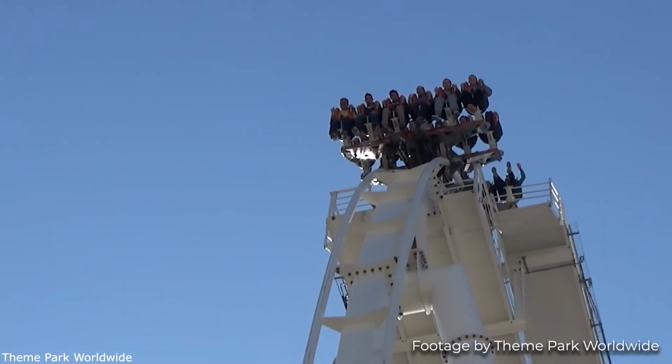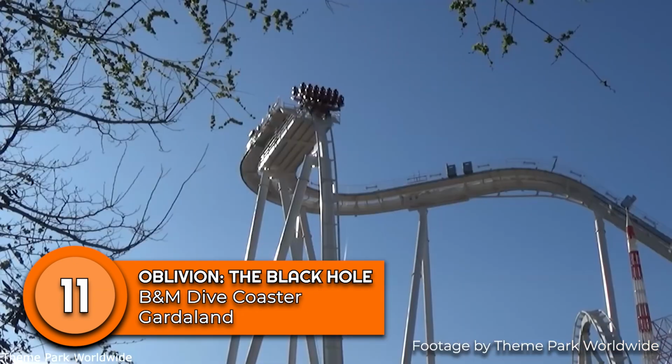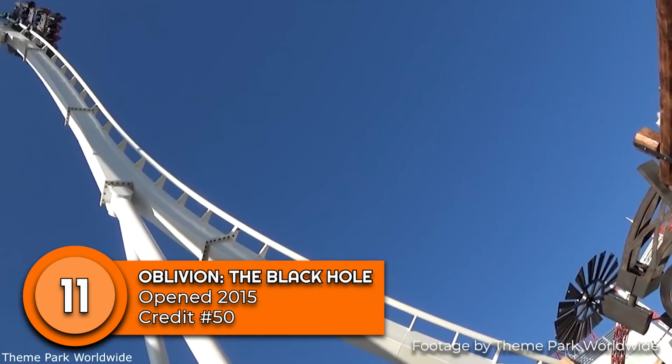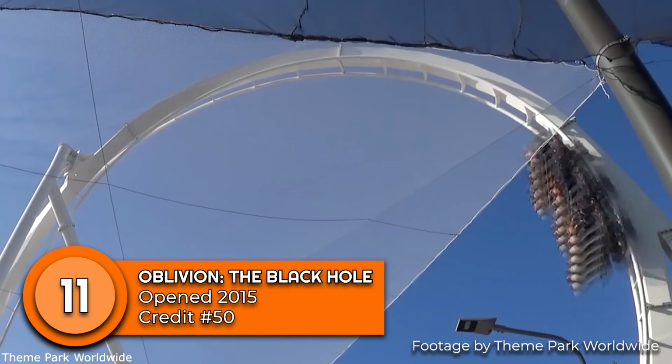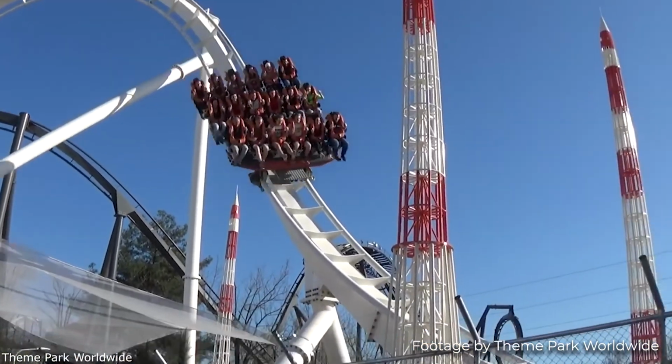At number 11 we have Oblivion the Black Hole, the B&M dive coaster at Gardaland. These two coasters are incredibly close to me, but this is the one that I favored slightly when I was there 4 years ago. Oblivion the Black Hole is very much just an upgrade of Kake in Heide Park.